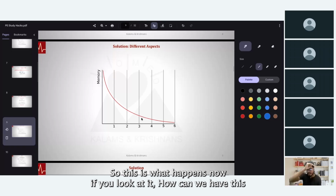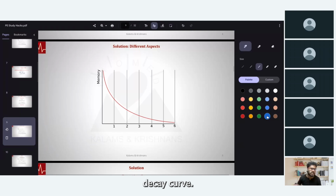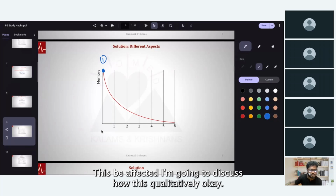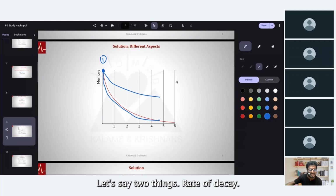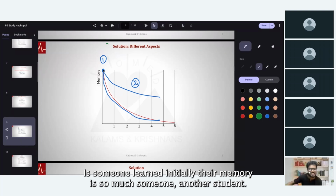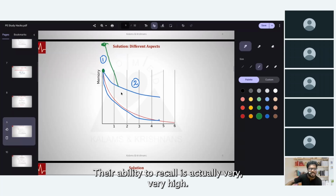Now, if you look at it, how can we affect this decay curve? The starting information can be affected. I'm going to discuss this qualitatively, okay, even this figure is qualitative. Let's say two things. Rate of decay, can you affect that? Can you affect the initial amplitude? Someone learned initially, their memory is so much. Another student, their ability to recall is actually very, very high.